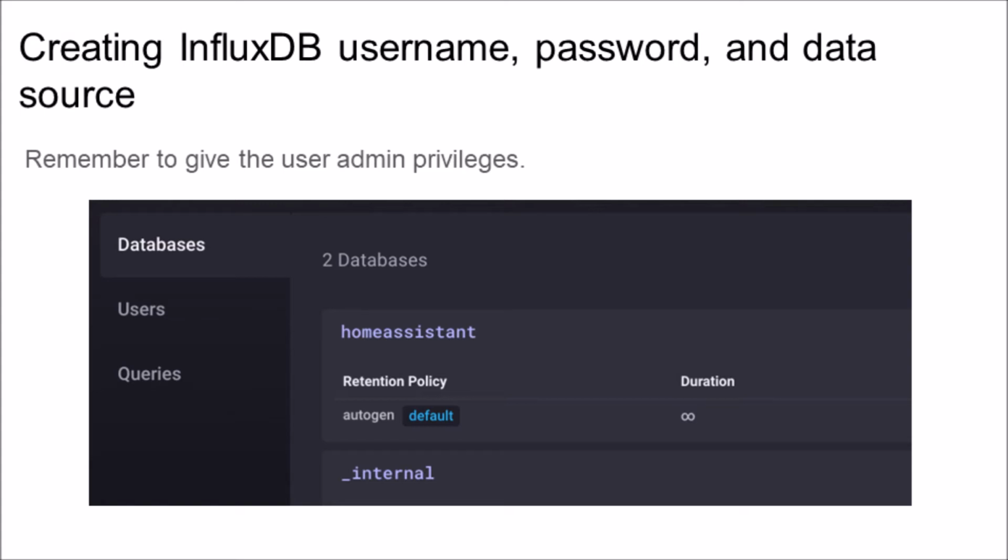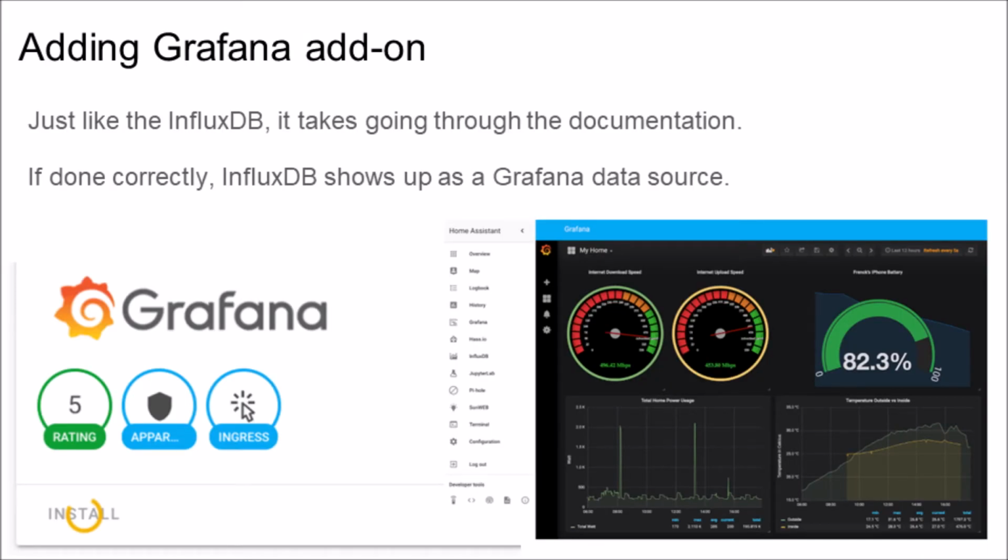I do have to remember to go back and give this InfluxDB user full administrative privileges, because the next add-on we're going to install, Grafana, requires those privileges in order to communicate with InfluxDB. So the next step is to install Grafana. Grafana is software that focuses on displaying metrics, so it's very useful for displaying energy metrics. I'll also disable the SSL communication in the configuration file and then start reading through the documentation.